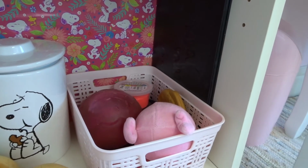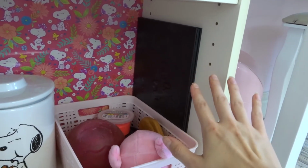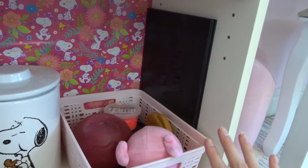That's what that's for. That is my James Charles Morphe palette. Don't clock me, got it as a gift. I know we hate James Charles, but it's actually a really useful palette because I'm a cosplayer and I need every color under the sun, I'm sorry.